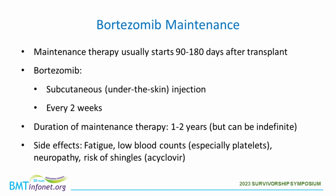For bortezomib maintenance, I think I have a lot less data because there are fewer trials, and so we use it less often. But similarly, we generally start therapy about 3 to 6 months out from a transplant. Bortezomib is given as an injection, usually as a subcutaneous under-the-skin injection because the IV route of administration has more side effects.